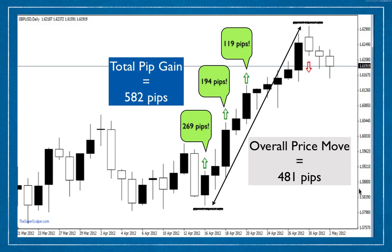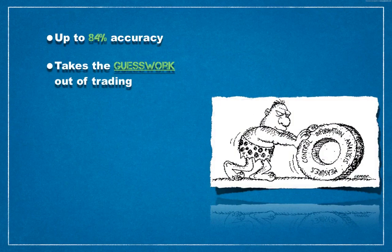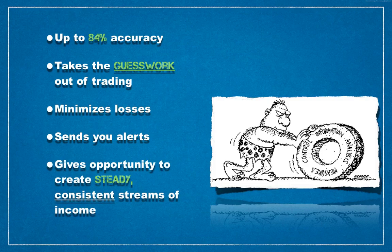Now, this is just one of the ways the Forex Dominator system and software dominates the Forex markets and all other Forex systems and software out there. Forex Dominator is based on this approach and factors in predictable human behavior as it relates to market moves and momentum. It predicts with 84% accuracy how the markets will behave, and it takes the guesswork totally out of trading. It minimizes the risk of loss. It sends you trade alerts when a potentially profitable trade sets up, and it gives you the opportunity to create a steady, consistent stream of income.